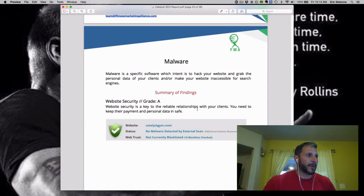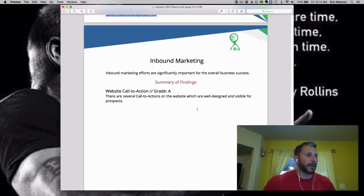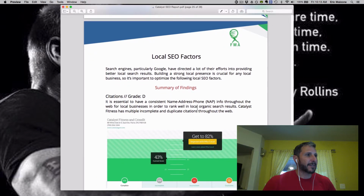Malware, so you're good, your website's secure at this point. Great job. Inbound marketing, website call to action, things like that, stuff that you preach on a daily basis is awesome. Well done. Local SEO factors, citations.